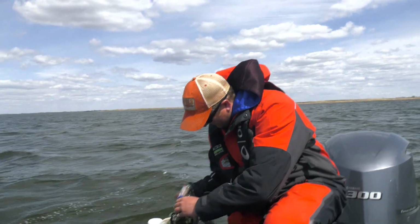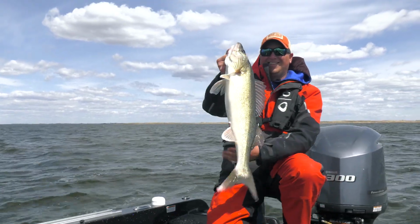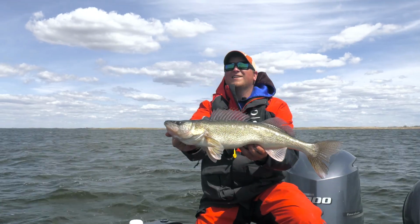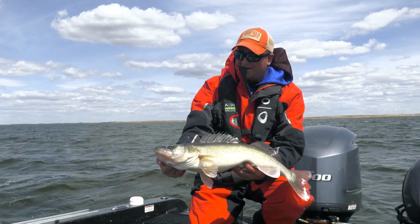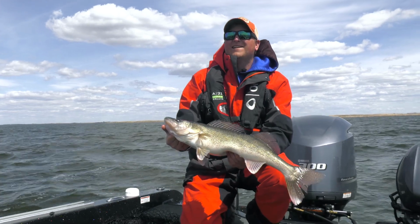Look at that one. Nice. Another nice fish. Man, that's a lot of fun when they're whacking those plastics. This is definitely a better caliber of fish. Yep. All right, well, I'm gonna get that one back and keep on casting. Don't change a thing.